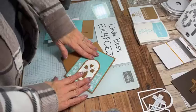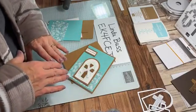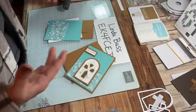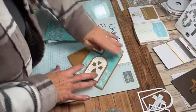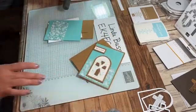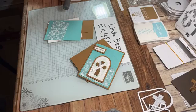But today, again, I struggled. I had great ideas for this card, and I went from purple to browns to greens and such. And then I thought, you know what? I love this pretty paper here. Let me start with that.